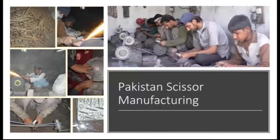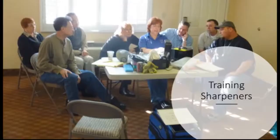Now, this is a picture of a Pakistan factory. Things may change in the future. We don't have any of our shears made in Pakistan. Sometimes we'll get cases or razors or what have you made in Pakistan, but the quality of the workmanship in Pakistan is not up to par that we could use to train our sharpeners with Pakistan-made shears.